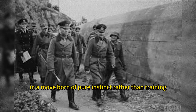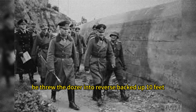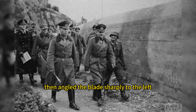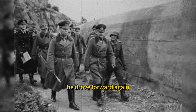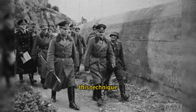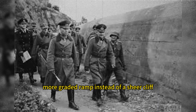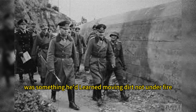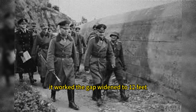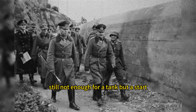In a move born of pure instinct rather than training, Dove didn't retreat. He threw the dozer into reverse, backed up 10 feet, then angled the blade sharply to the left. He drove forward again, attacking the bank from a different angle. This technique, cutting from multiple sides to create a wider, more graded ramp instead of a sheer cliff, was something he'd learned moving dirt, not under fire. It worked. The gap widened to 12 feet, still not enough for a tank, but a start.